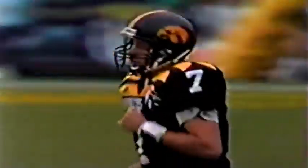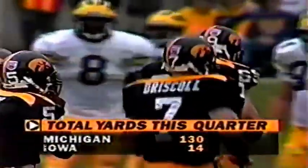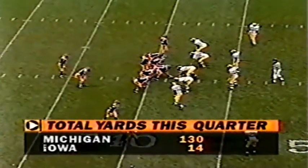Ball at the 41-yard line after that nice return, and here comes young Ryan Driscoll, and what happened to all that option we were going to look at here today? Well, they're not going to run it with Ryan. They're going to substitute Mike Dupre in and run it. Look at that, 14 yards of total offense for the Hawkeyes. They've got to get that hawk flying.